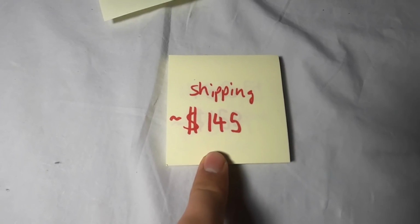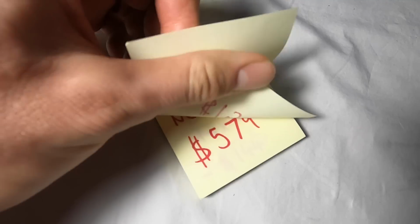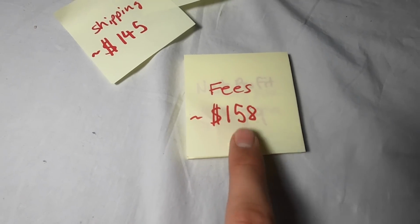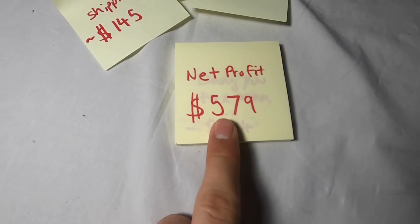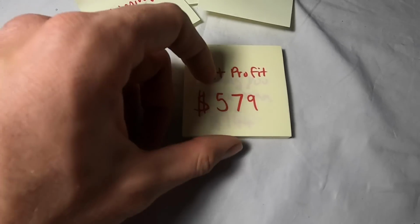Shipping, $145 roughly. This is rounded a couple of pennies. Fees, roughly 13% across all platforms. You know, it's just an approximate, $158. Which leaves us a net profit of $579, which is pretty good for a weekend, you know, 3 days.